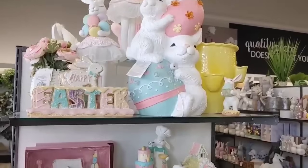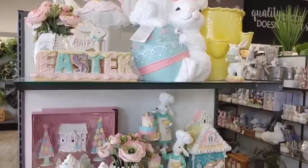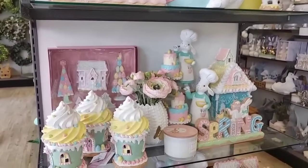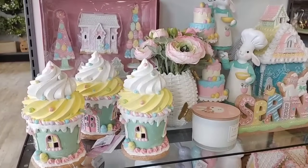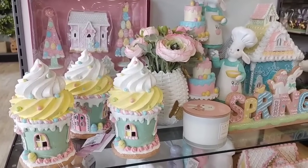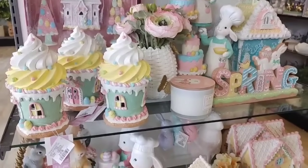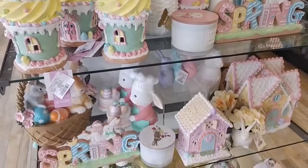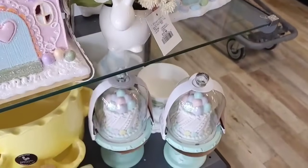And if you are looking for really affordable, cute Easter decor, I would recommend checking out Marshalls, TJ Maxx, HomeSense. They have some adorable items in right now. A lot of it is very bakery themed, I find, with cupcakes, cakes, and then of course lots of pastels.